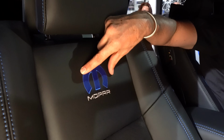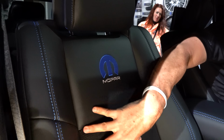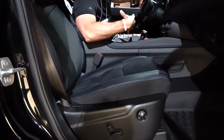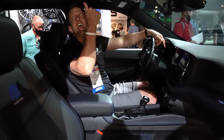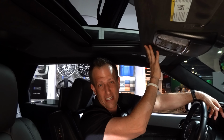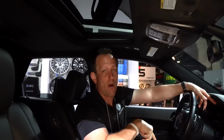You got the Mopar embroidery, nice stitching, Alcantara, electric assist for the passenger and for the driver. And then of course you have a standard size sunroof, but the great news is they wrapped the headliner in Alcantara material. But why don't you come over to the business end? I want to show you behind the wheel of this special edition Durango.